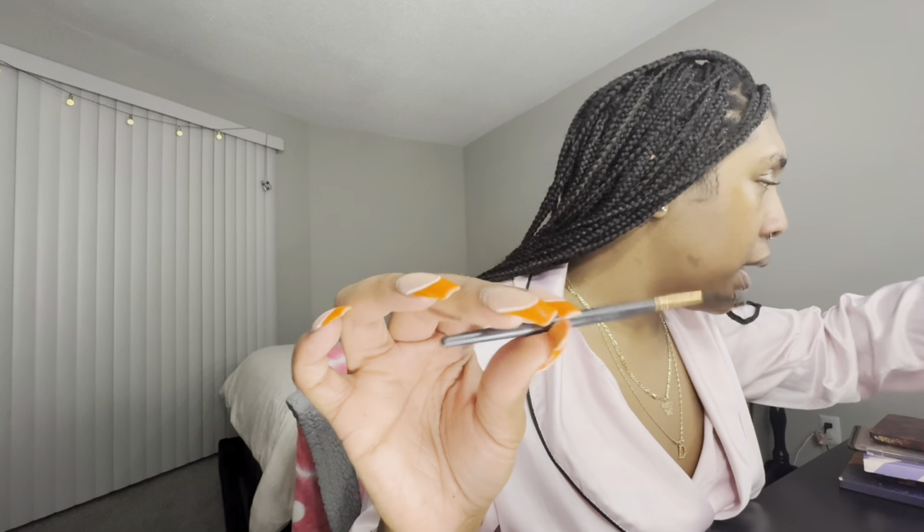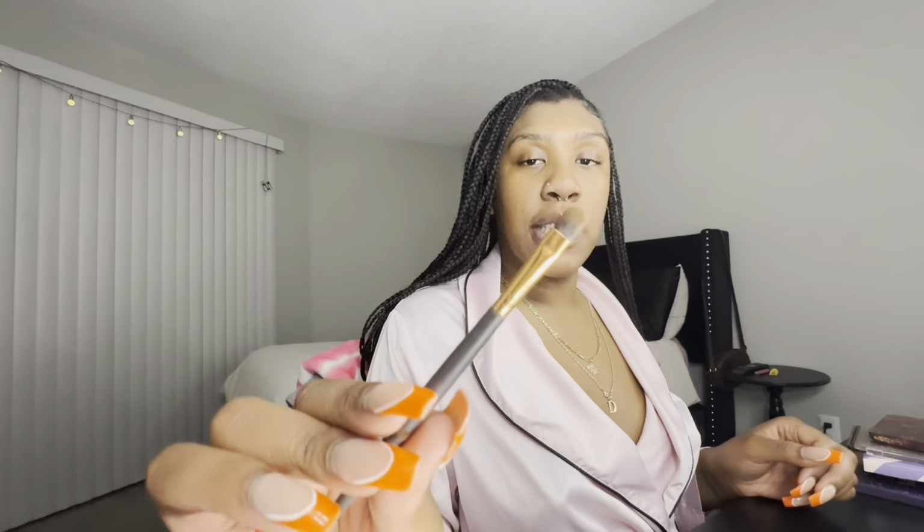Like I said, I really need to get new makeup because I ain't gonna say all these products, but a lot of these products I've been having for a long time. But yeah, we're going to go in with this spoolie. I'm actually going to go in with this flat brush for my concealer. With the same brush that I used to blend it out. So we're gonna go with this pencil. Hopefully it's sharpened. Of course it's not.